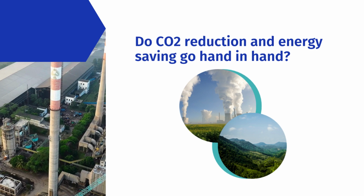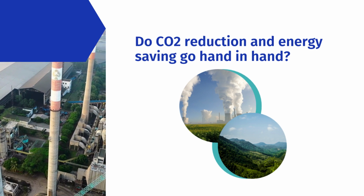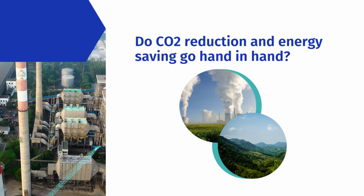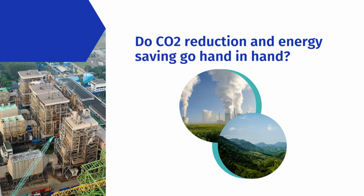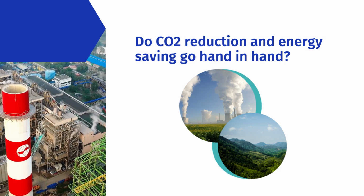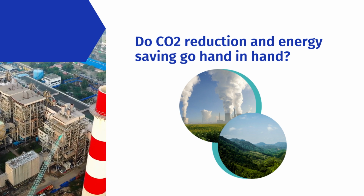Do CO2 reduction and energy saving go hand in hand? It is often thought that reducing energy consumption can have an impact on reducing CO2 emissions. The strategy is more complex than that. It is necessary to invest and have a business strategy to optimize 2 or 3 processes that will serve to compensate for the excess of an emission on a stage of the production chain. It is therefore necessary to think about the process as a whole and create new indicators.